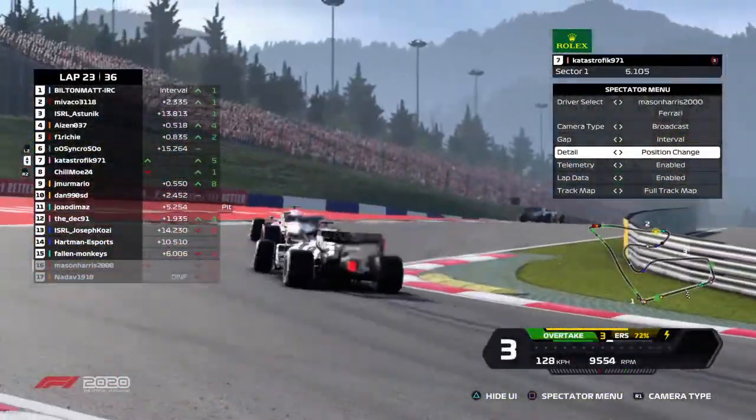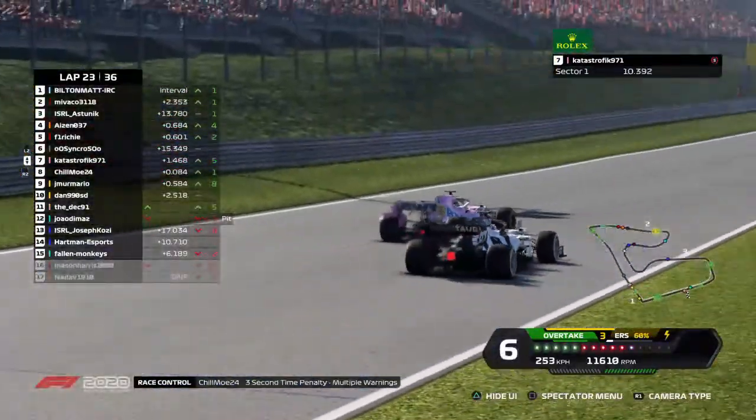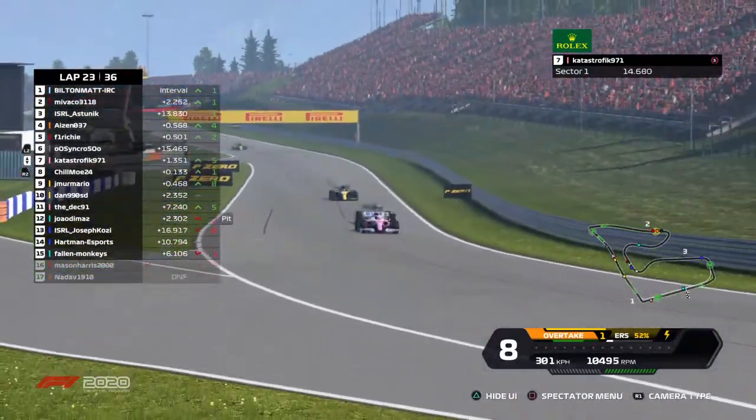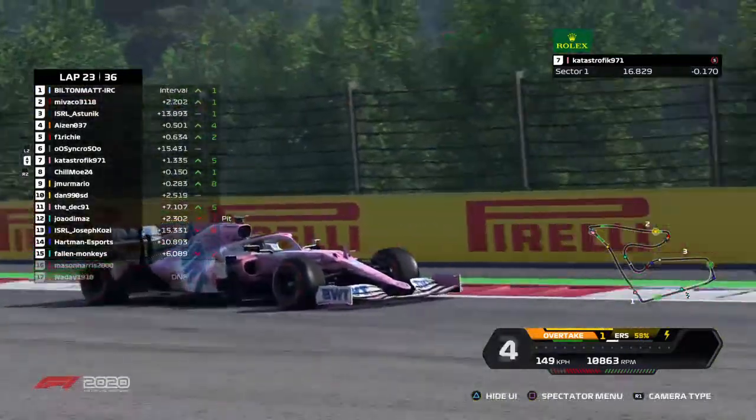Oh, there goes Catastrophic on Chilmo into turn 1. And good move from him. We saw him just kind of lunge down the inside, but Chilmo not ready to give up. Chilmo also on the hard tires. And Catastrophic, oh, that's a bold call there. He's going to try to make those soft tires last 13 laps.